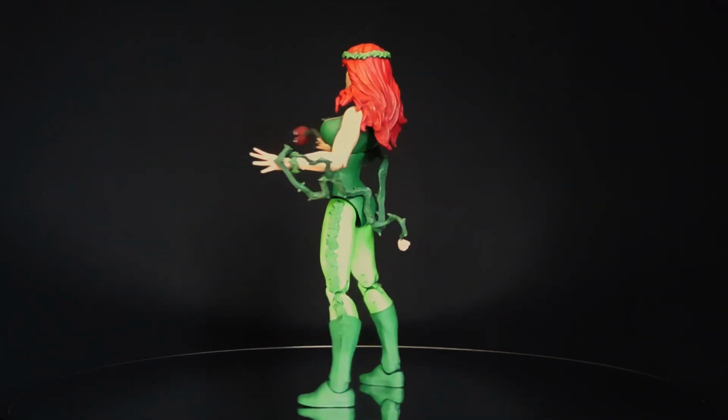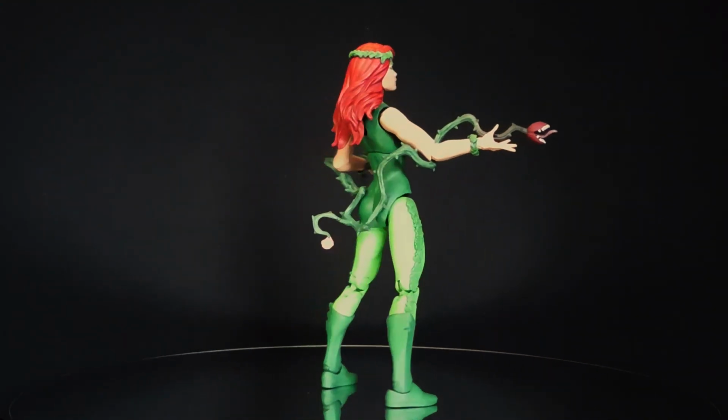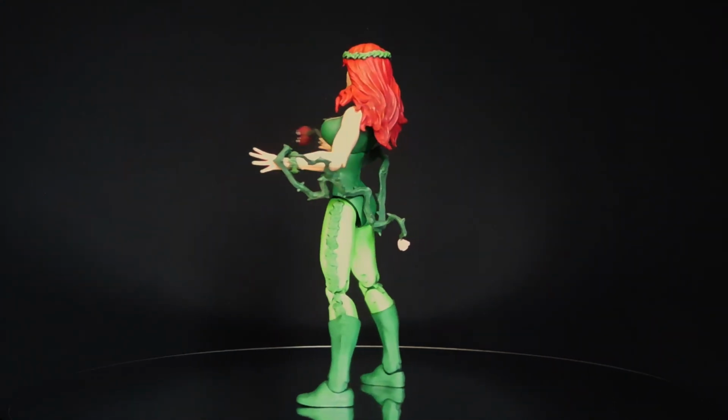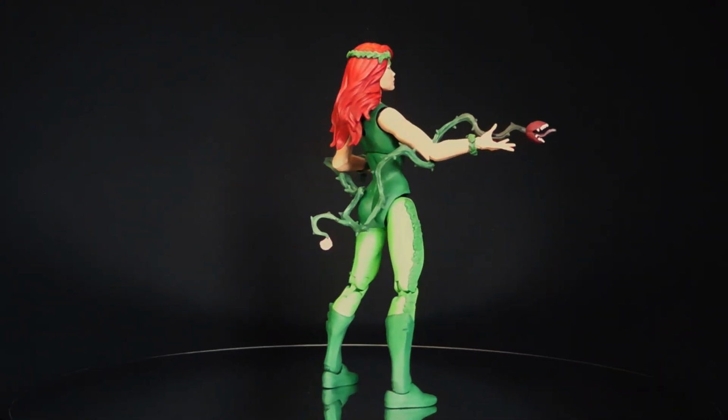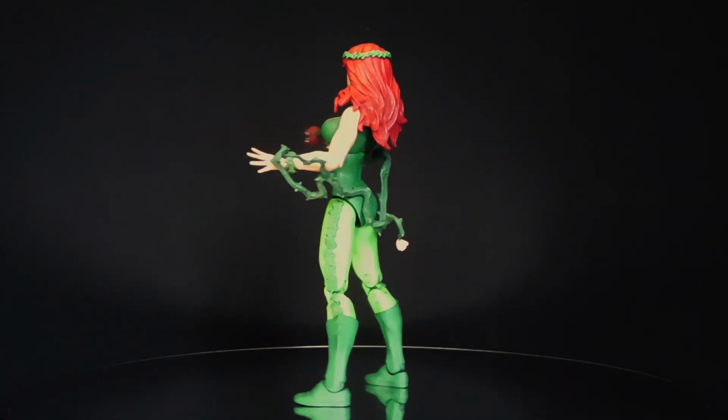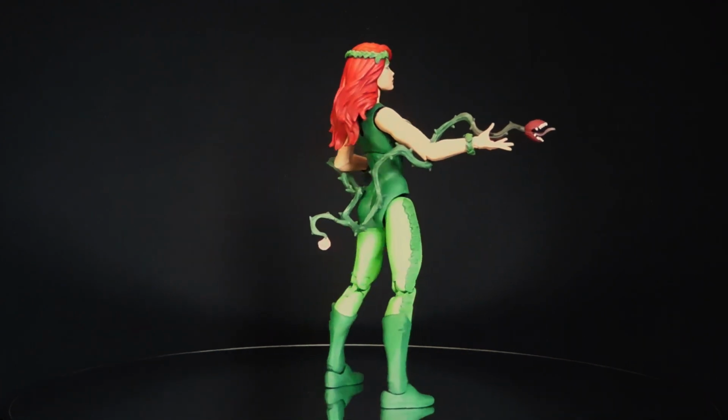However, exceptionally strong-willed people, like Batman for instance, have been able to resist her. Also, Poison Ivy can mentally control all forms of plant life on a molecular level, and frequently uses plant life in her vicinity to attack and capture her enemies.